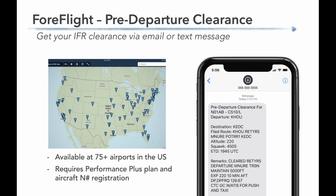ForeFlight and Garmin both support this. What it allows you to do is receive your IFR clearance via text message or email, or also sent right to your app. And it allows you to eliminate that call to clearance delivery at that airport to get the clearance. The only caveat here is once you sign up for the system at one of these airports, you have to use it every single time. Not a big deal. You're probably going to want to. You're not going to want to call clearance delivery. But just be aware that it is a premium feature available if you are flying at some of the larger Class B or C airports, again, to skip that call to clearance delivery.